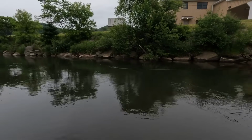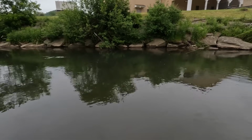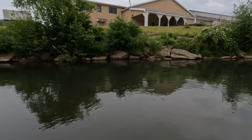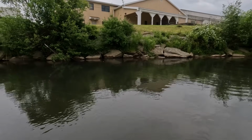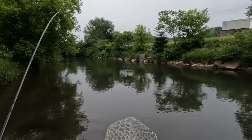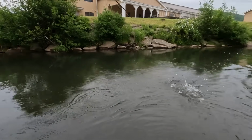Got him. They're hitting this tan drake pretty hard. Probably another stocked rainbow, who knows? Feels pretty good, all things considered. Another rainbow. We'd love to see more wild browns, but we'll take the stocked rainbows. Oh, holy cannoli.